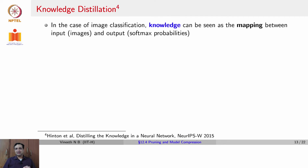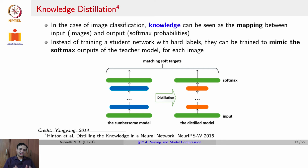Now, these outputs represent the knowledge that the neural network has gained over the process of training. So in knowledge distillation, the idea now is to take a small, shallow student network, and instead of training this network with hard labels or one-hot labels, we ask the student to target and predict the softmax probabilities or even the logits of the teacher network. You can see here, you have the cumbersome model, and through distillation, the distilled model's objective is to match the soft outputs or targets of the teacher model. In this sense, the knowledge gained by the teacher model is distilled into the student model, which performs as well with a smaller storage footprint.